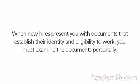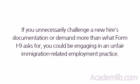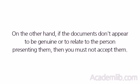When new hires present you with documents that establish their identity and eligibility to work, you must examine the documents personally. If they appear on their face to be genuine, you must accept them. If you unnecessarily challenge a new hire's documentation or demand more than what Form I-9 asks for, you could be engaging in an unfair immigration-related employment practice. That could be seen as a form of unlawful discrimination. On the other hand, if the documents don't appear to be genuine or to relate to the person presenting them, then you must not accept them.